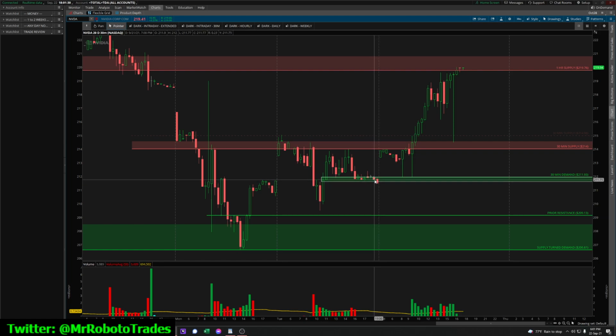If I would have just drawn this zone really tight off of this candle, I thought it would be too small. So I just made it a little bit bigger. That's just how I like to play my zones. I could have drawn it down to here, actually, but I thought this was fine. So this was my 30-minute demand zone that I wanted to play off of. There are some more zones and resistance down here that didn't come into play today.